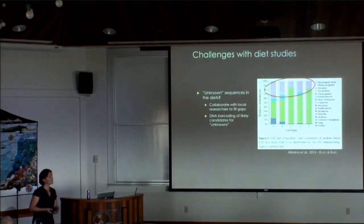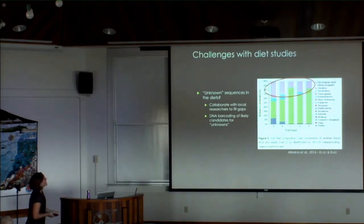But one of the challenges with molecular diet studies is that you potentially end up with a lot of unknown sequences in the diet, so the comparison is only as good as the database that you're comparing it to. So I plan to collaborate with local researchers like John Geller to fill gaps in the knowledge, as well as use my own DNA barcoding and identification skills to identify and barcode likely candidates for whatever unknown sequences I do get.